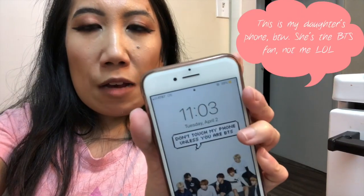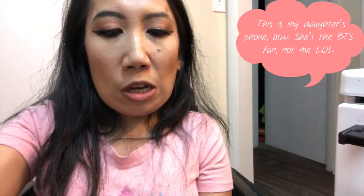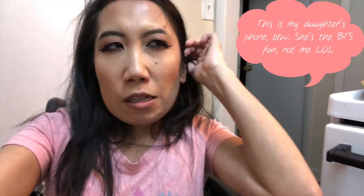Hey guys, so I'm just here for the last check-in for this foundation test. Right now it is currently 11:03 at night. I've had this foundation on since 2 o'clock, so about 9 hours, which is a pretty good wear test, almost a whole work day wear test. I absolutely like this foundation. I love this foundation, actually.